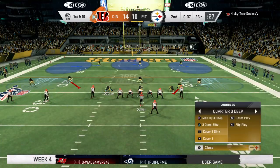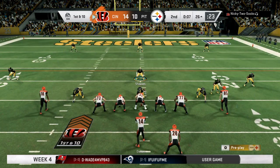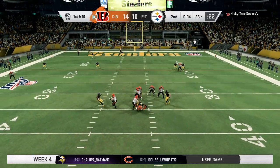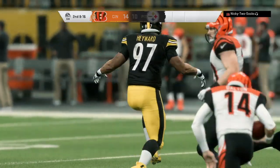Dalton going to break the huddle, come up first and 10. And he's 4 for 4 now, throwing the ball to start the drive. And again, Andy Dalton to throw. Pressure from his right, and he goes down hard, flat on his back.